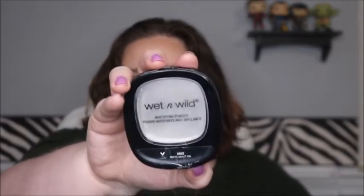Speaking of Wet n Wild, I also finished the Wet n Wild Mattifying Powder. This is their translucent white powder, but I can't get it open because I just did my nails, but it's just a big pan of powder. This does not actually come with a lot of product though. It only comes with 0.21 ounces or 6 grams. I went through this in about a month, using it all over my face. So even if I was buying from Wet n Wild, I still wouldn't repick this up because you just go through it too fast.